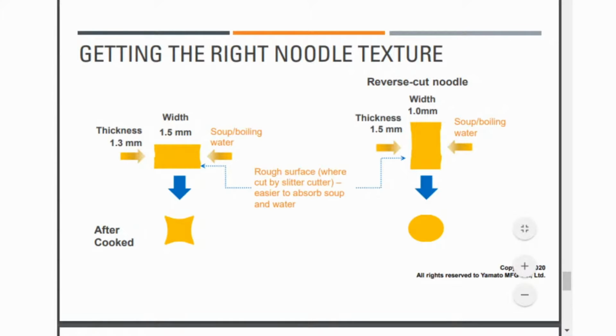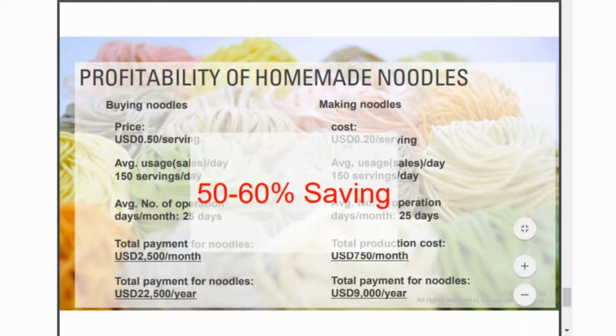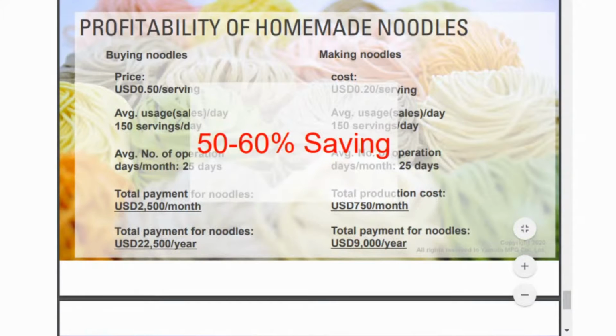But if you make reverse cut noodles, the cut surface is larger, so it cooks faster, but it gets softer faster in the hot soup. When you cook the noodles, they become kind of oval shapes, and they don't hold as much broth. But Ie-kei ramen typically uses this type of noodles. Okay, that was about it for Ie-kei ramen noodles.